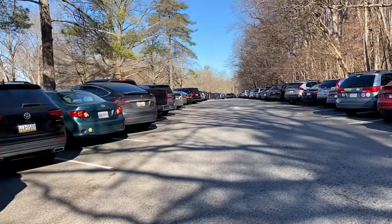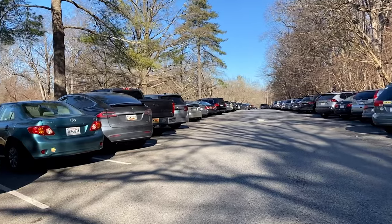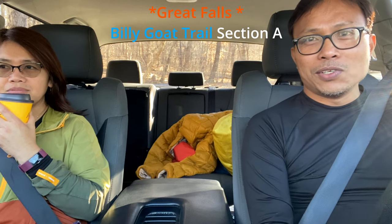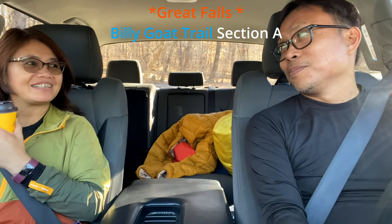Finally back at the parking lot, and it seems there's a lot of tourists. Just take a look at the cars. Great Falls Park, Billy Goat Trail, Section A, done. Let's go.